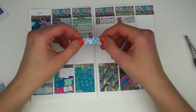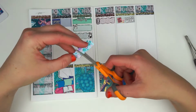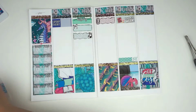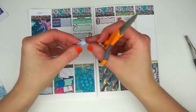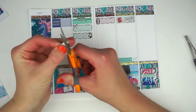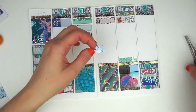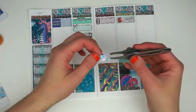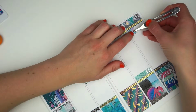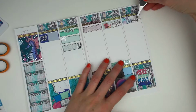And then Friday, I am going to use this strip of washi to make a flag. This washi strip was from the same kit that the, I almost called it a unicorn, the seahorse sticker is from. I just thought I would use up all of my little mermaid-y sea sort of stickers with this kit, especially because the colors matched so well.